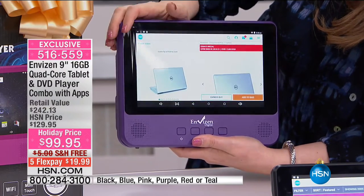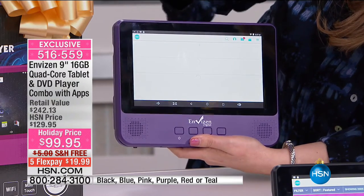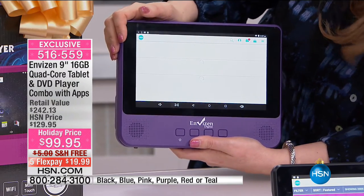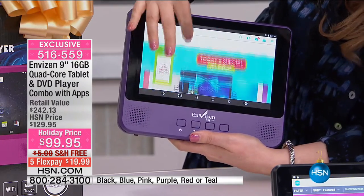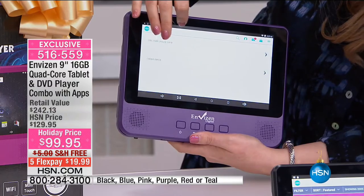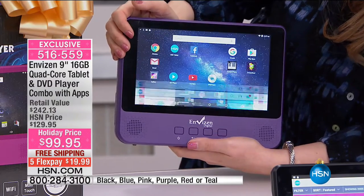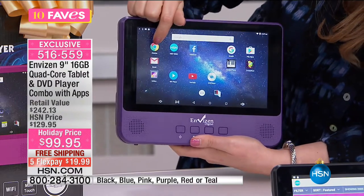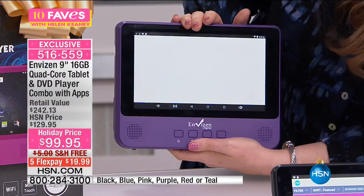Look, we can go back to HSN and go back to our home screen, I think, here. There we go. And this is a touchscreen quad core tablet that you're getting with a portable DVD player. Honestly, this is a new kind of thing. I've never seen it before. And you go right back to that. Again, Google Chrome. You can do Facebook. And it is a full touchscreen.